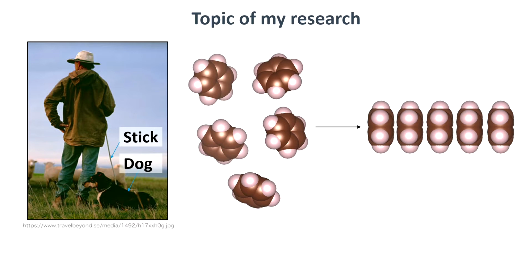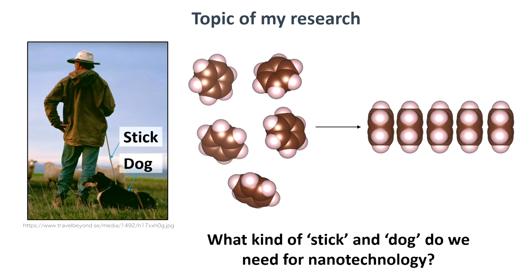So here's the topic of my research. This is literally the thing I study. What kind of stick, what kind of dog, what kind of tools do we need to herd molecules? What kind of tools do we need to get the molecules to form some structure without using our hands? That is what I study. I'm trying to find these tools for making structures without using my hands.